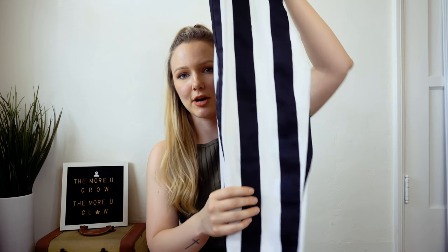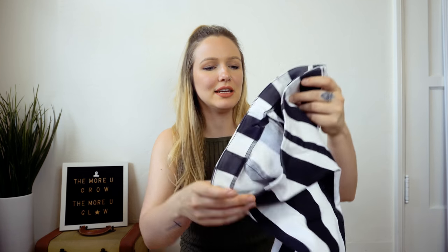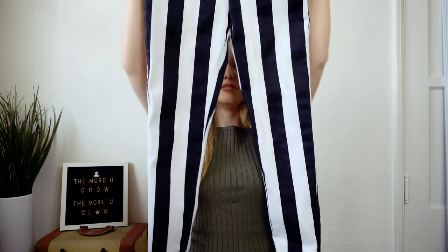I've actually been dying for a pair of these pants. They're like super Beetlejuice, but super cool at the same time. It's funny because I feel like, what shirt do I wear with it? Just like a regular black tank, probably. You can't really wear anything too fancy with this because this is the main piece of your outfit. So yeah, these are super cute. These were, I want to say $15. They were down from like 40 at H&M. So yeah, I actually love them.